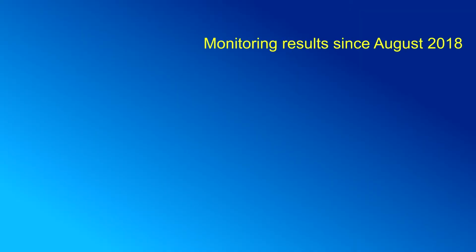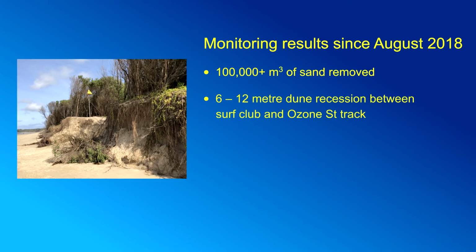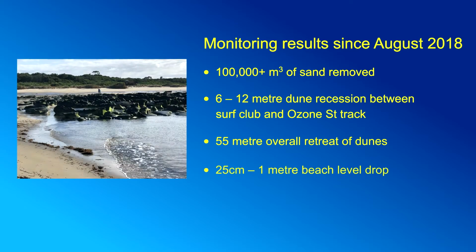Since the monitoring commenced in August 2018, the results have indicated that more than 100,000 cubic metres of sand has been moved from the surf beach, with the biggest loss occurring in the Point Norman area. The dunes have receded between 6 and 12 metres between the Surf Club and the Ozone Street track, while at Point Norman, a retreat of over 55 metres has been recorded. The level of the beach has also dropped between 25 centimetres and 1 metre over the same period.